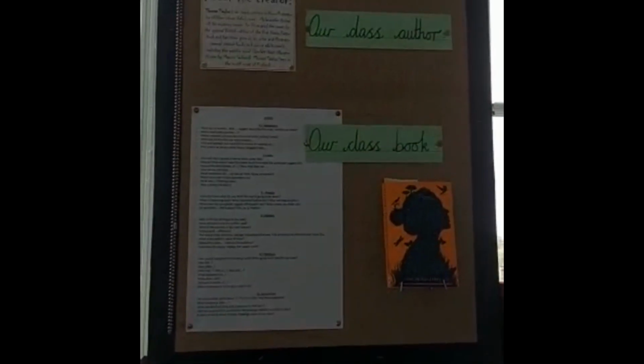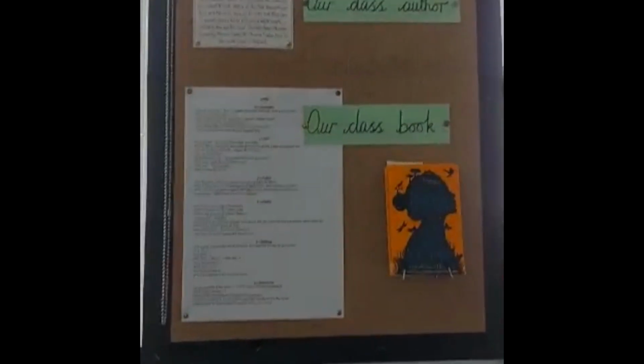Our current class read, so we've got our class author up at the top, Thomas Taylor class, and a celebration of who he is and his writing, and our class book, The Girl of Ink and Stars, celebrated pride of place in the classroom, next to Vipers, which is what we use for our sort of reading questions in the classroom.